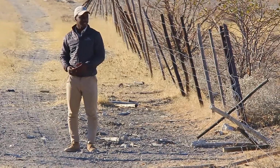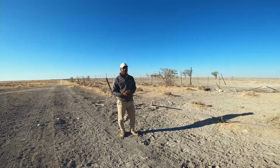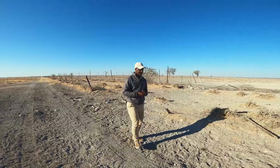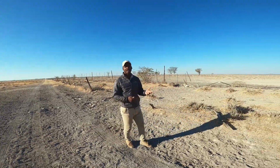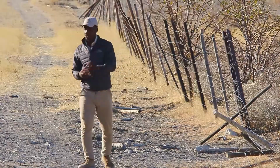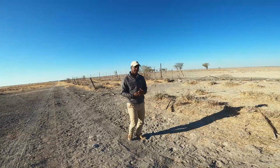All right, on my left-hand side is the fence between Etosha National Park and a private reserve, which is Etosha Heights Private Reserve. This also ties into the study that is being done by Dr. Morgan, looking at the migration of the wildlife from the national park into the private reserve and vice versa, and why the animals are having these migration patterns.